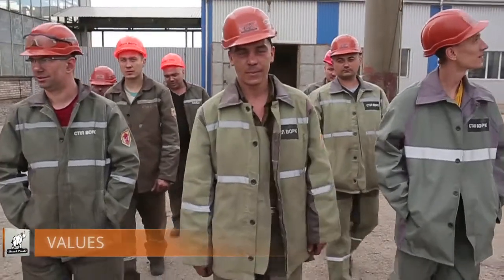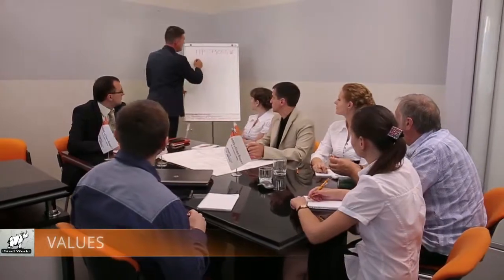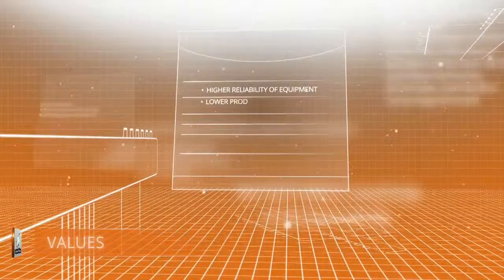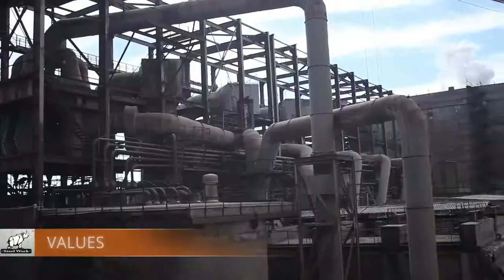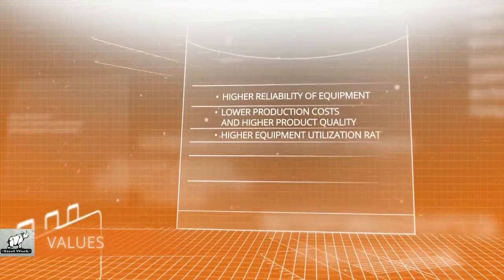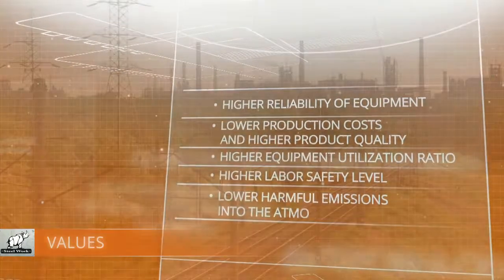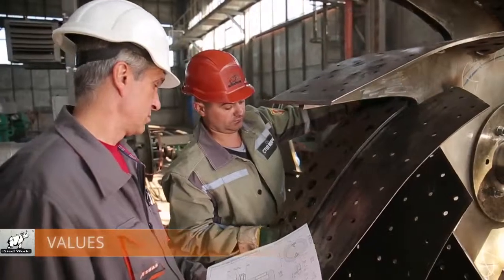We love our job, and we firmly believe that it is needed. Thanks to the team's well-coordinated work and unique technological solutions, SteelWork's customers receive high reliability for their equipment, lower production costs and higher product quality at the expense of reduced spending on equipment maintenance and shortened downtime, higher equipment utilization ratio, higher labor safety level thanks to limited human involvement in dangerous operations, lower harmful emissions into the atmosphere due to lower wear rates and longer life of industrial equipment.